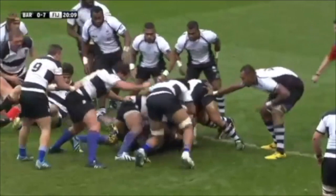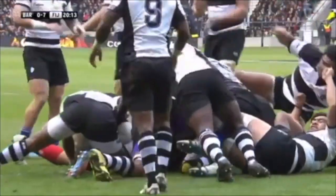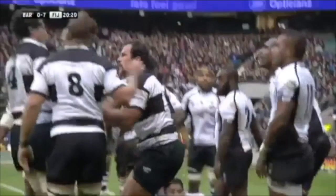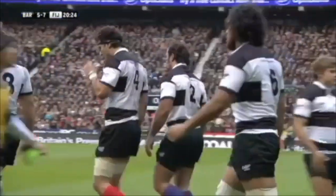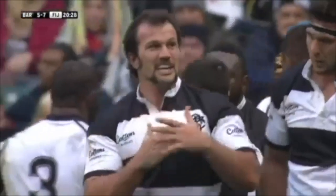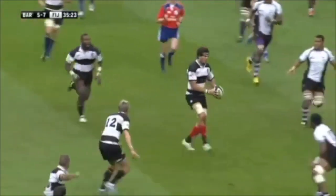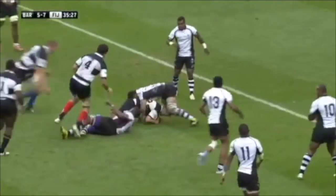Lease again, just short. Seems to be the way for the Barbarians at the moment. Just short, but not now. That is it. I think that's Du Plessis went forward. And see, it is Bismarck du Plessis. The man who scored most tries for South Africa from the position of hooker scores now for the Barbarians. At last, maybe not this time. Hopefully trying straight when he wants to be.